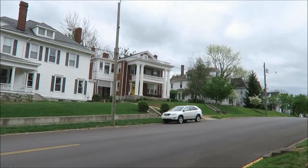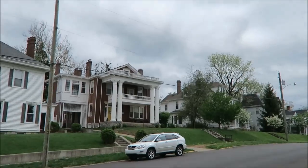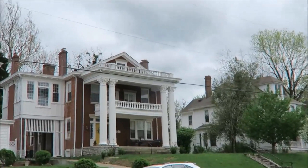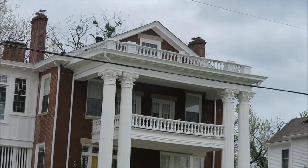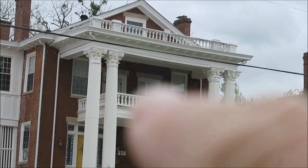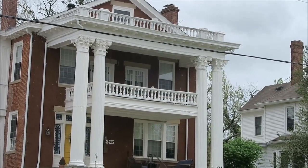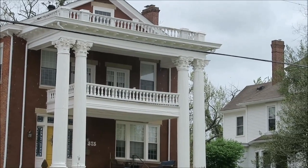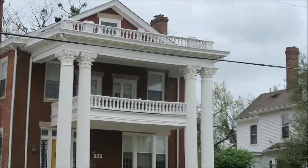Kevin and I are walking, and I want to show you this post because this is the one that, if you go back a couple of vlogs, I've shown a couple of times where they were working on the top of it up here. This left one here, the top portion was missing, and now it's back, and it looks like they painted it as well. It looks beautiful. They did a really, really good job with it.